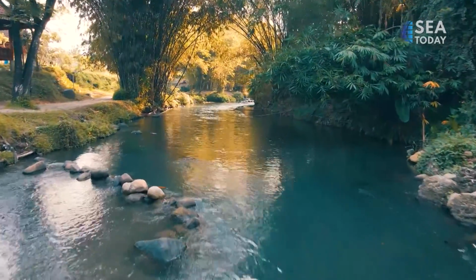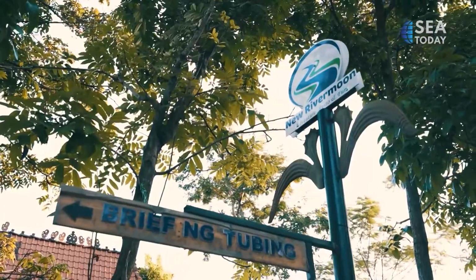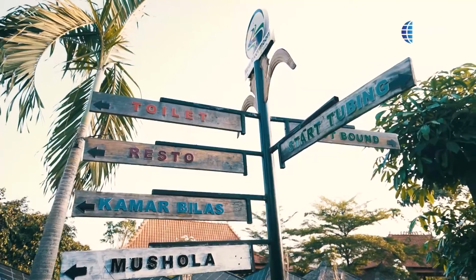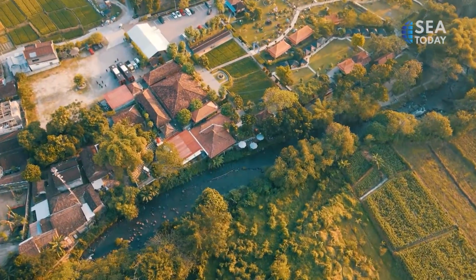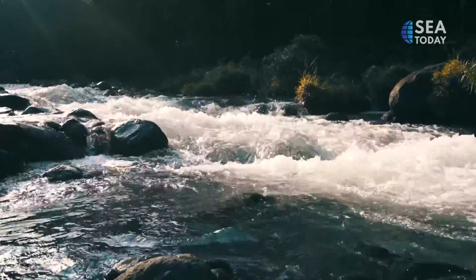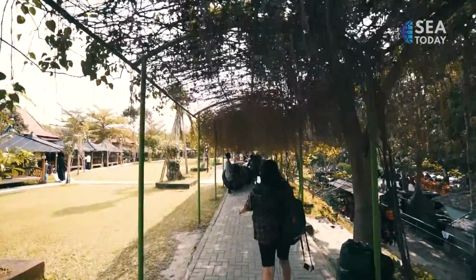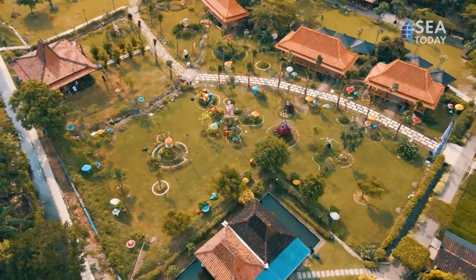In addition to providing several alternative natural attractions, New River Moon also provides an outdoor cafe located on the riverbank. Here, you can eat and drink while accompanied by the sound of splashing water and the green scenery around, which makes us happier. So, it is no surprise that this place is a favorite place for Klaten residents and tourists from outside the city.